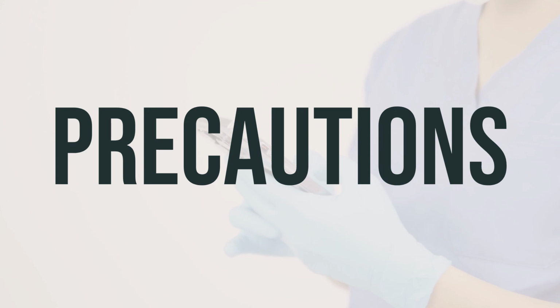This medication may cause drowsiness, especially when combined with alcohol or marijuana. It's important to avoid activities that require alertness until you know how this medication affects you. If you are using marijuana, be sure to have a conversation with your doctor.